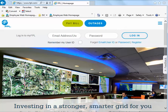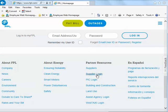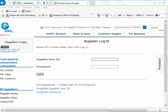In order to access the e-receiving features, you will log on through fpl.com at www.fpl.com. Once you've accessed the system, please scroll to the bottom of the screen and click the Supplier Logon link. Next, you will be at the Supplier Login screen. This is where you're going to enter your own personal ID and password that you've previously set up. More information will be on this in a later section.